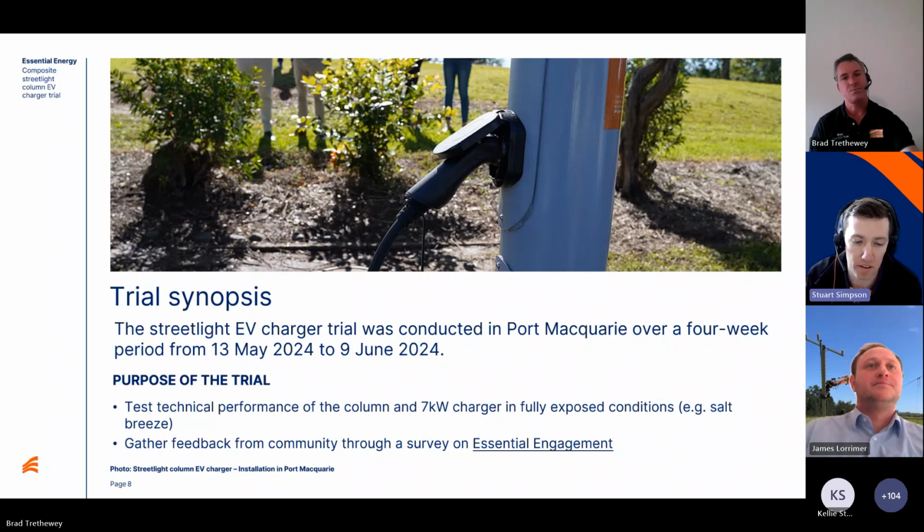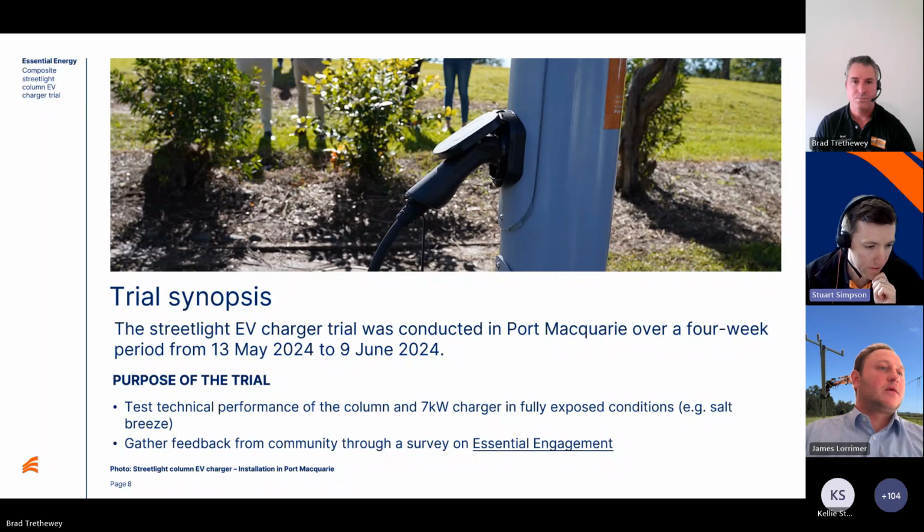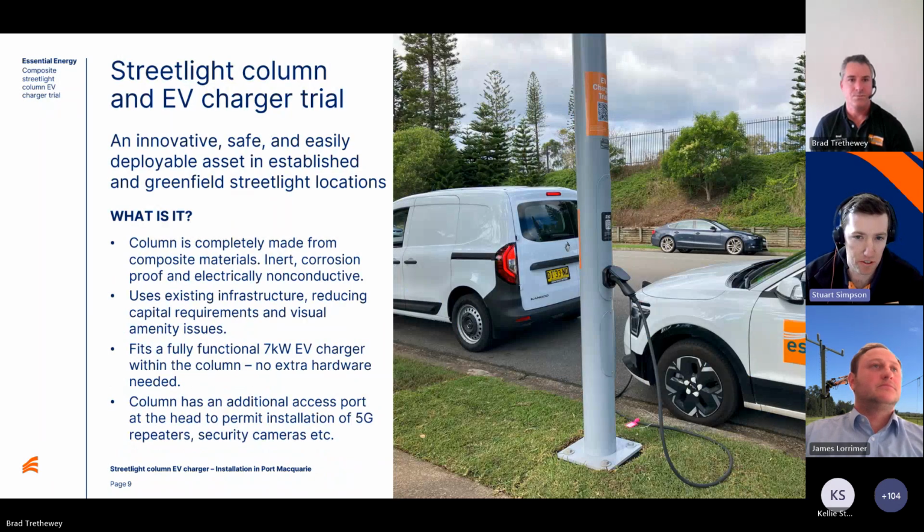And we were also able to gather feedback from the community through a survey we ran on our Essential Engagement website, where we were able to capture feedback on their thoughts around both the location, the trial, and the ease of use, and some other things like that, which I'll go through in these slides. So the charger itself, what is it?